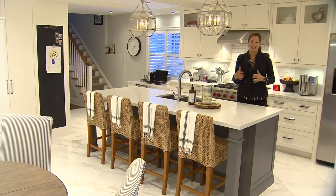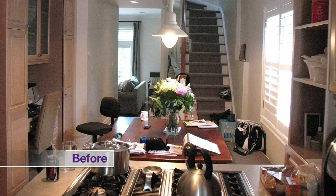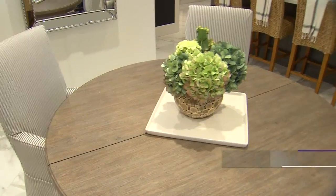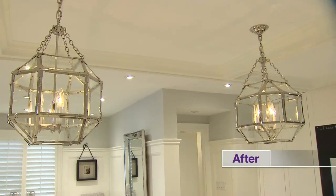Let's take a look now at a new kitchen designed by Stacy for a young family. I'm standing in the middle of this recently completed kitchen and open concept dining room. Originally, there was a wall dividing the dining room from the kitchen area, which made the space feel quite dark and also quite cramped. The clients were looking for a more open, spacious feel, which would be ideal for their young family and for entertaining.